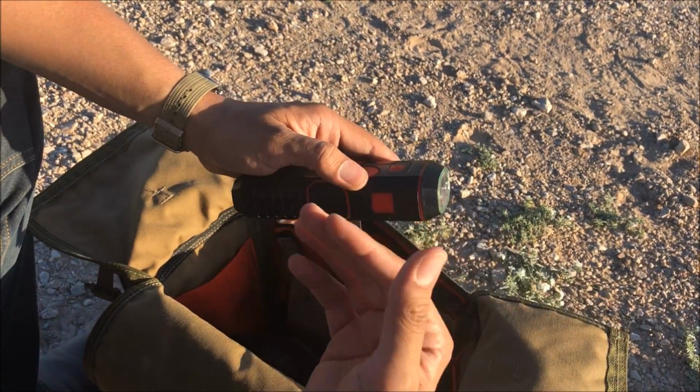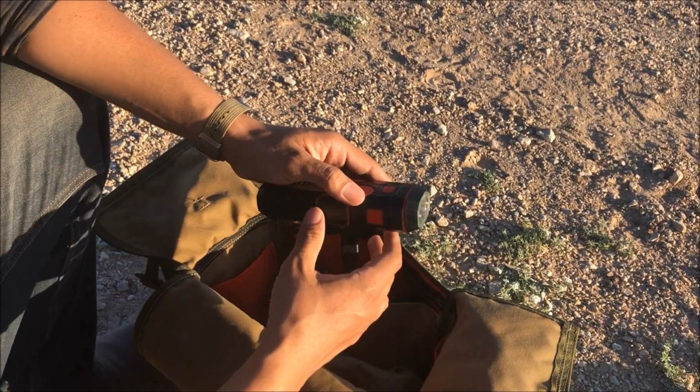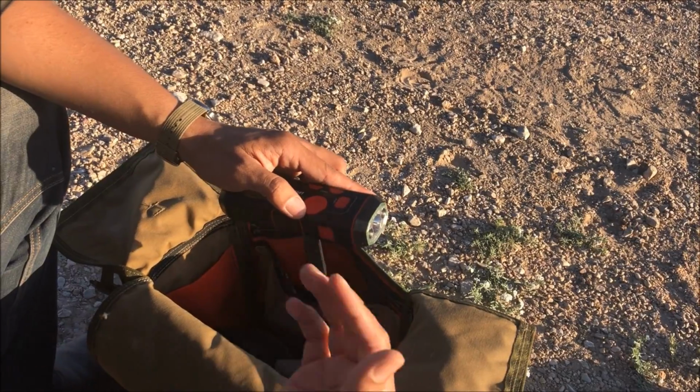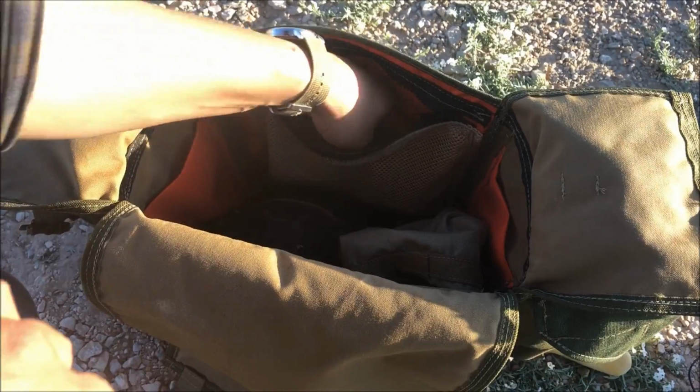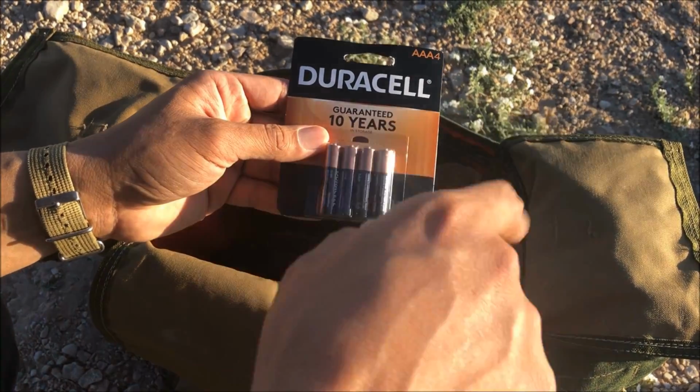So whether you're getting information on the weather, or hey, it's safe to come back to the city, whatever. Or, hey, if you're just hanging out and you want to listen to music, I'm sure that can really raise morale. So, some AAA batteries for my Yuko lantern in case I do need them.